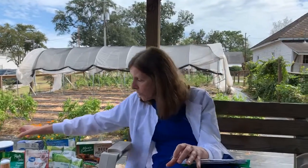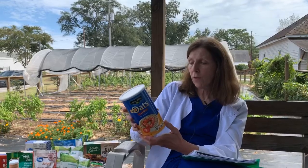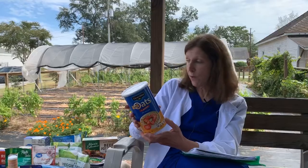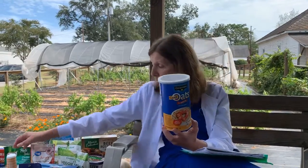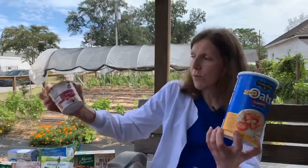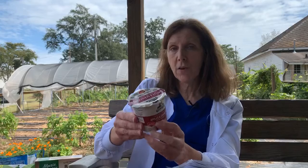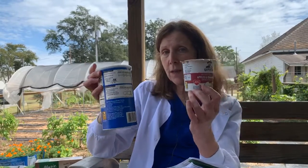Another example is the oatmeal. If you get a ready oatmeal that you're cooking yourself, a serving size has 0 milligrams of sodium. But if you get the prepared oatmeal, like in a can here or in a cup, you can see that the sodium in this is 170. So you have 170 here to 0. So sometimes it's just little simple changes that can make a big difference, even though you're eating some of the same foods.